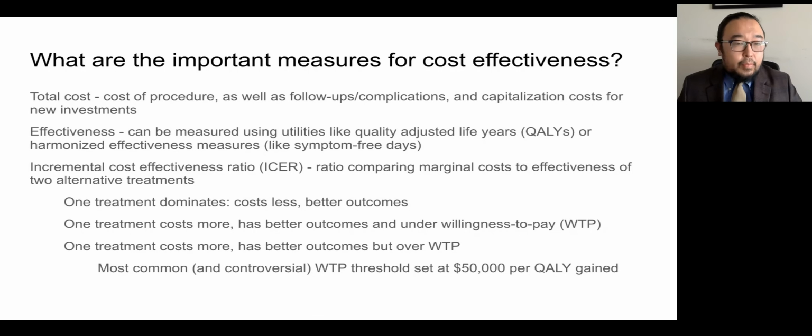To answer this question, we have to look at what the important measures for cost effectiveness are. One of these is total cost. Another is the effectiveness, and then we combine these two measures in something called the incremental cost effectiveness ratio. So one treatment might dominate the other, which means it costs less and has better outcomes. One treatment might cost more, but also have better outcomes.